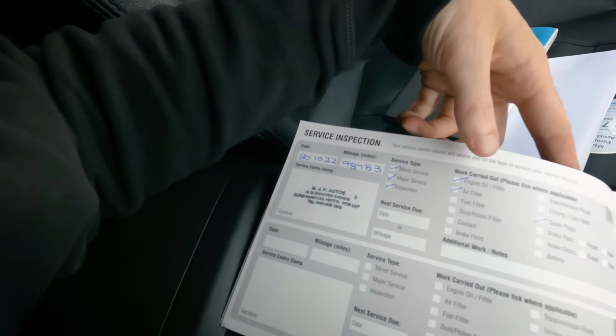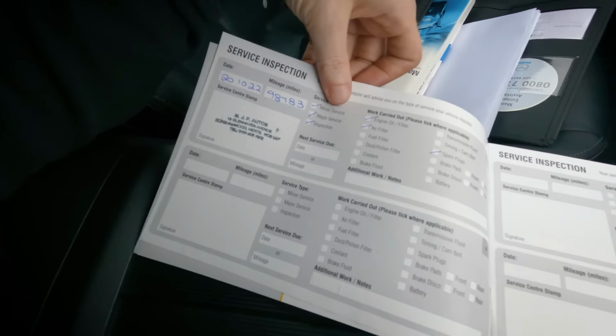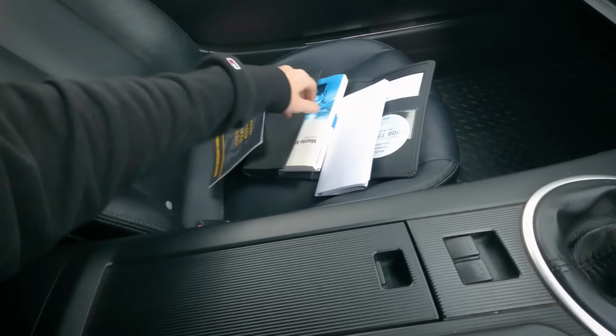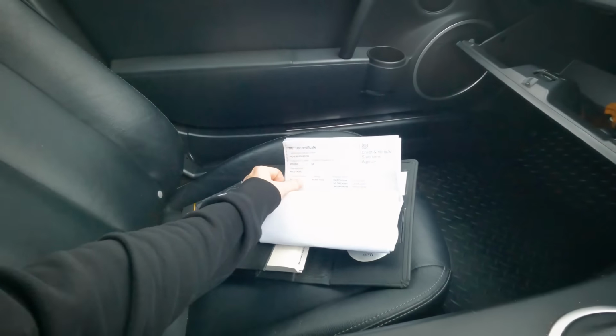Hertfordshire, I was right. 98,000 miles. It had spark plugs. All right, had a full service. That's good then. Very good. That means all I'll have to do then is just change the oil. Fresh oil and filter, and we should be good.